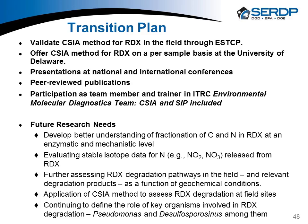Our transition plan: we're currently validating this method, the CSIA method, through ESTCP. Neil Sturcio can offer this on a per sample basis at University of Delaware. We've already done a lot of presentations and continue. We have several publications. I'm still participating as a trainer on the ITRC Environmental Molecular Diagnostics team. That team is a few years old now, 4 or 5, 10, I'm not sure. And we do cover CSIA and SIP as part of that training.